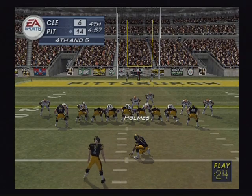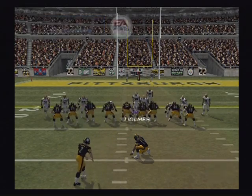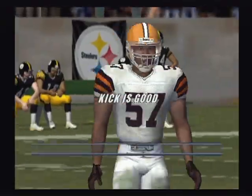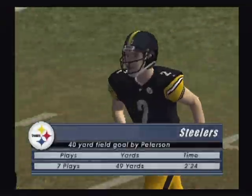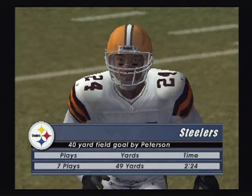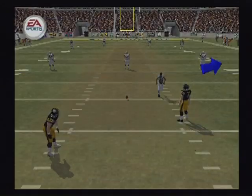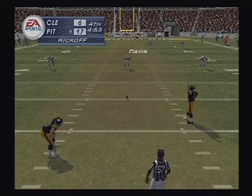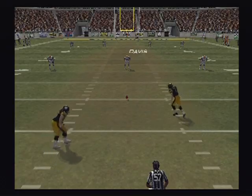Peterson will come in looking to try the field goal. And it's up. The attempt is good. So John, the drive ends up a little shorter than they might have liked, but they still managed to come away with a field goal. Yeah, I know they might have liked to have gotten in there for a touchdown, but 3 points is 3 points, and sometimes that's all you need.